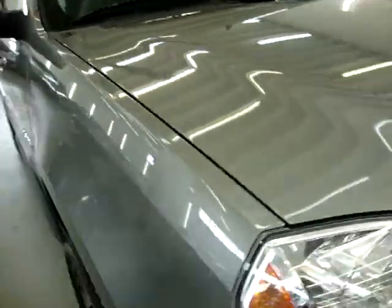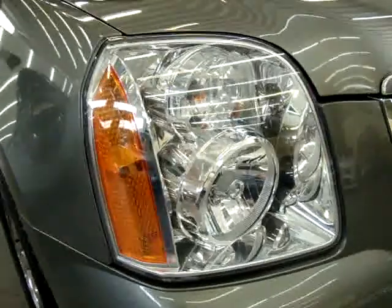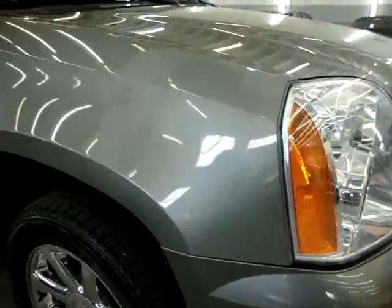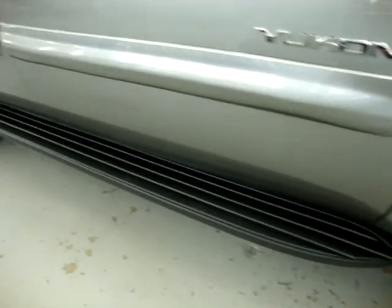Okay, let's continue back. Let's go back over to the right side as I kind of stopped. And as I do that, let me show you the right front headlight there, and then go nice and slow here so you can see this is in perfect shape with no damage whatsoever. Again, the running boards are in perfect shape, no damage.